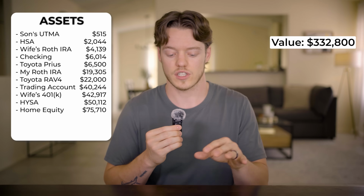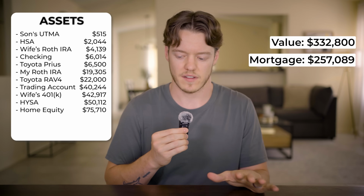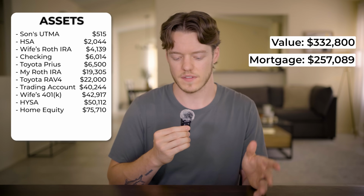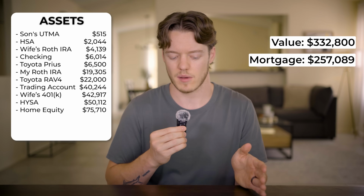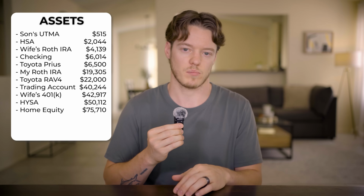And then for our mortgage, we owe $257,089 left. I think our mortgage is like $2,300 a month, and then I'm adding a little bit extra. I pretty much moved it up to $2,500 a month. The goal is to get a 13th payment throughout the year. I may dial that back a little bit, but that's what we're doing for now, just to pay it off a little bit faster and pay less interest overall.